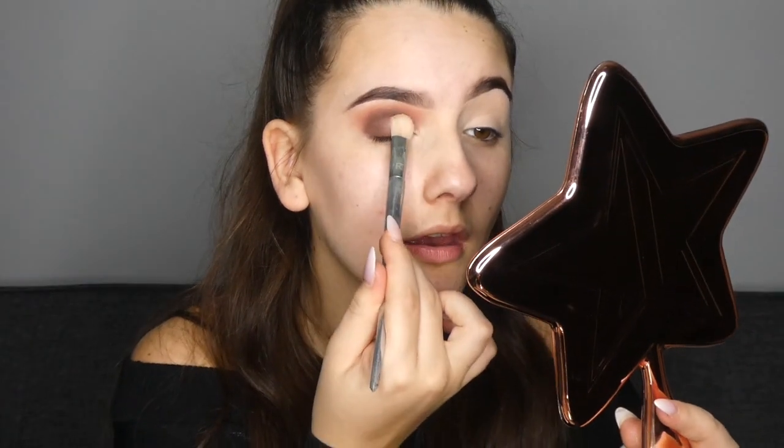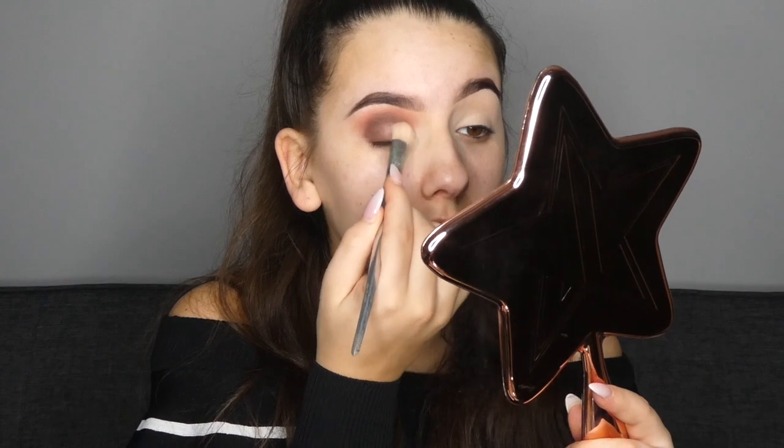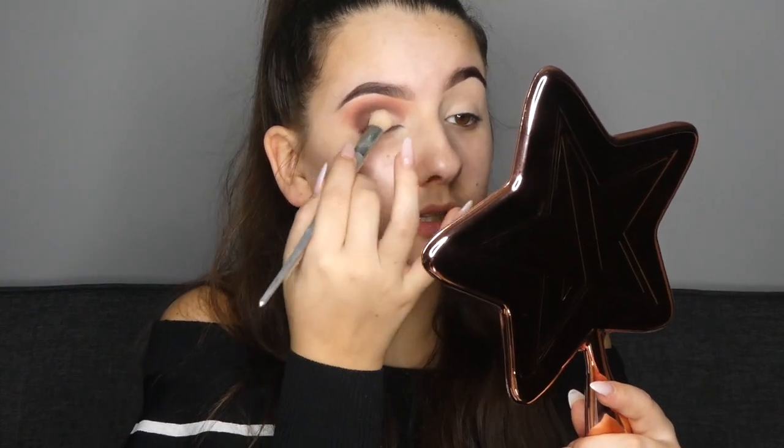I'm going to be taking the Aura shade, that light shade, and I'm just going to be tapping that on. As you can see, it's quite pigmented. So we're just tapping this on the centre lid, and then bringing it down, patting it downwards.